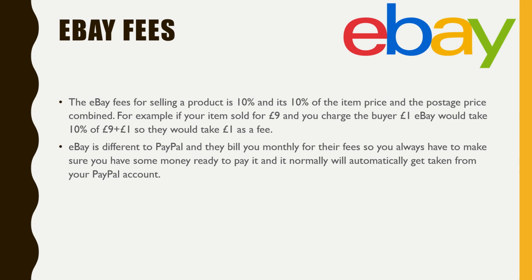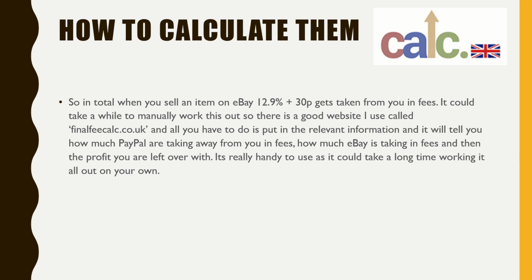eBay is different to PayPal, and they bill you monthly for their fees, so you always have to make sure that you have some money ready to pay it, and it normally will automatically get taken from your PayPal account, so make sure you have some money in there, but you will get sent an email when the money will be taken.